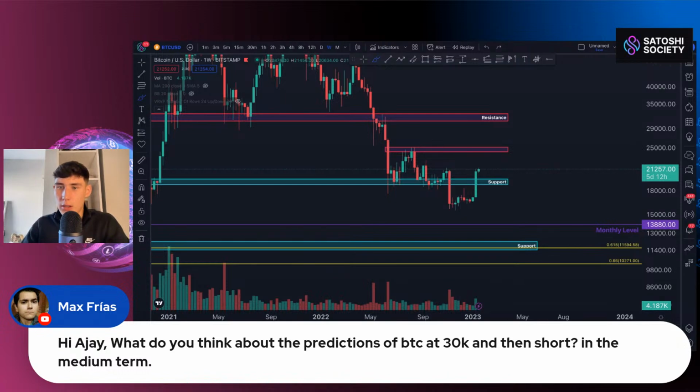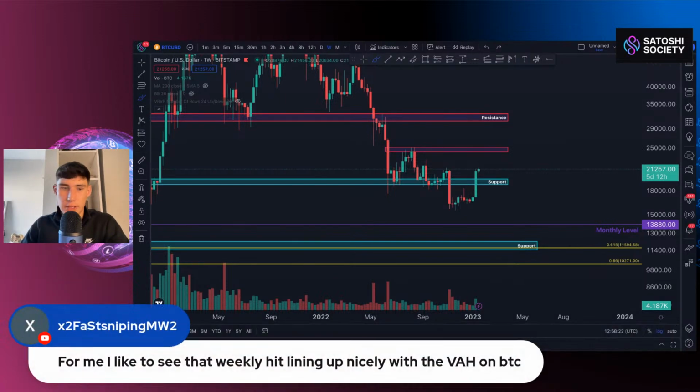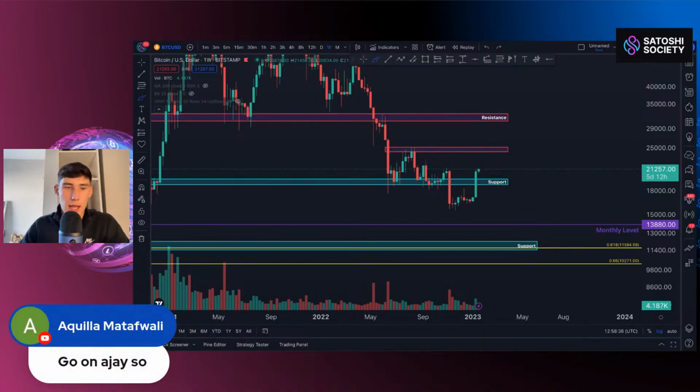For me, I like to see that weekly hit lining up nicely with the value area high on Bitcoin. Weekly hit lining up with the value area high. What chart? Let me know what chart that is. Aquila, good to see you here.